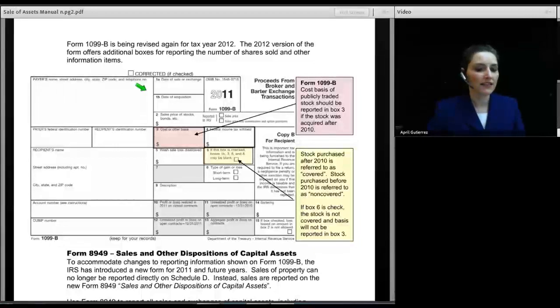Line 1B is the date of acquisition, and 1B will be blank if box 6 is checked. If box 6 is not checked, then the date of acquisition should be entered. Then we have box 2, sales price of the stocks or bonds, and the IRS now provides a check mark to indicate whether that's the gross sales price or whether it's the sales price less commissions and option premiums. Then we have box 3, which is where we enter cost basis.